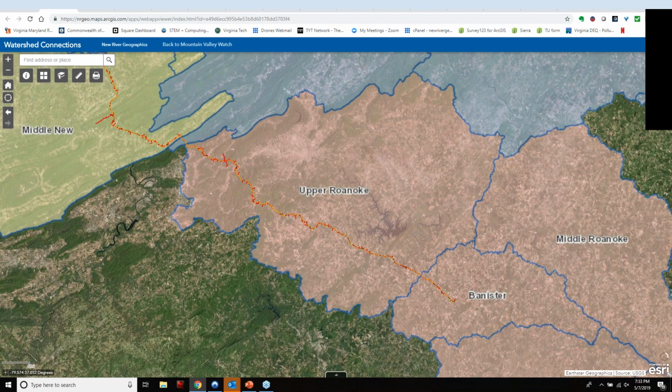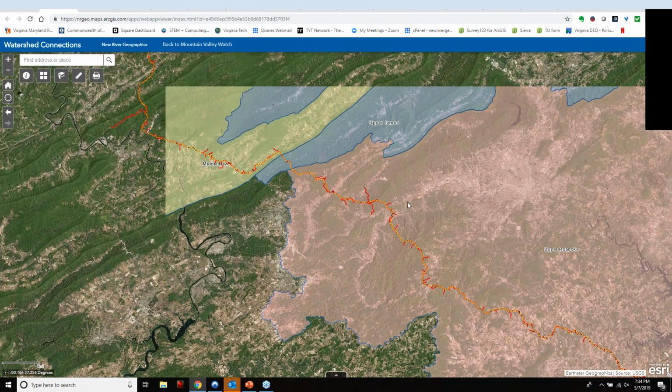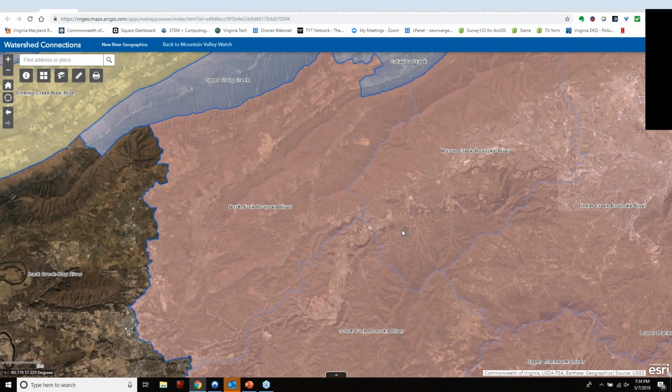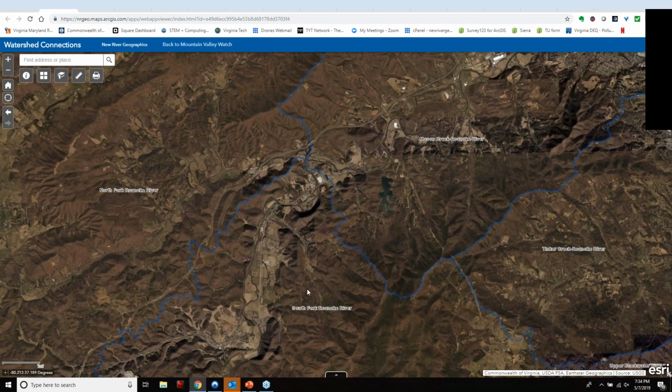And when you get down to Roanoke, we've got the Spring Hollow Reservoir that sits right here. And so that's pretty close as far as the pipeline route. Now, they haven't constructed in this part yet. They've only done the tree felling, except for a little section right here. So they're going to be getting into that this year.